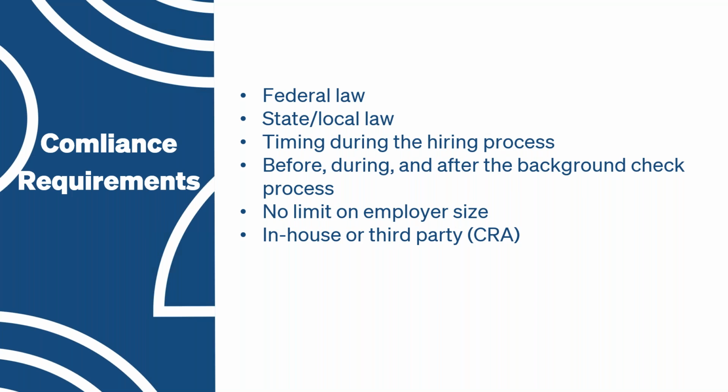There's no federal law regulating when you can ask about an applicant's criminal history, whether they have been convicted of a crime, a felony, a misdemeanor, however you want to phrase the particular question about criminal history. There is no federal law prohibiting you from doing that at the beginning of the hiring process. However, some states and some cities have made laws regulating the timing of that.